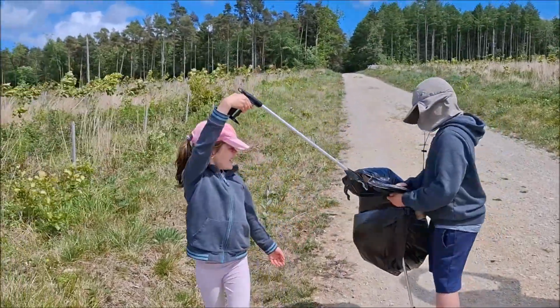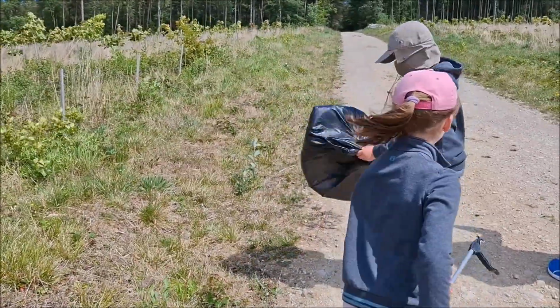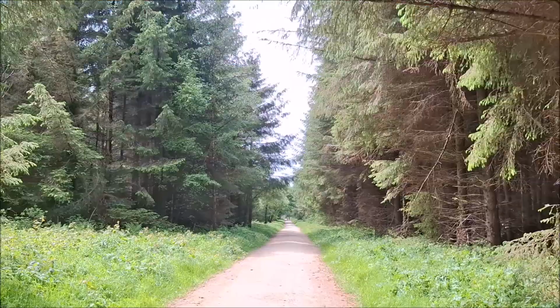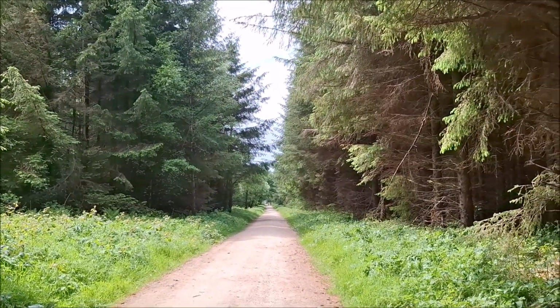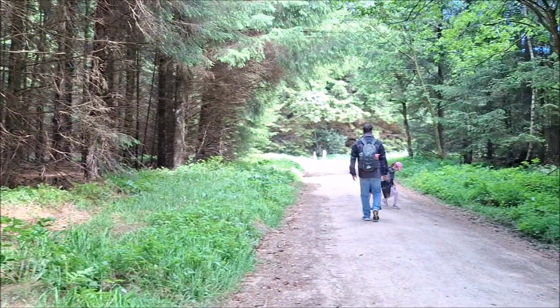Look how windy it is. Okay, we got it in. Trash busters. So we have completed all of that. So we are nearly at the junction.